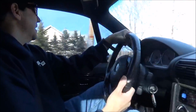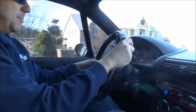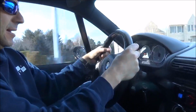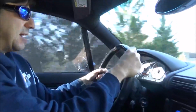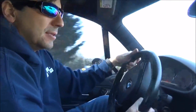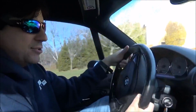And again, this handling is spot on. I can really be so precise with this car. I can put it anywhere. Again, you don't have all those electronics helping you out. It would be a different animal with the DSC off. Obviously, if you did want to track a car like this, you would turn it off. Now, on a smoother road like we're driving through now, through a residential neighborhood, it's just perfect.